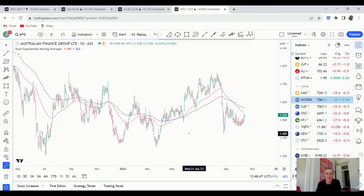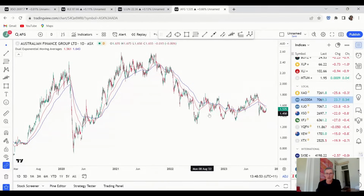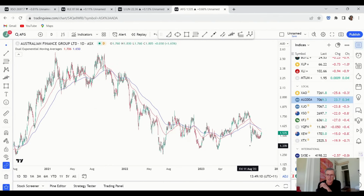Australian Financial Group. It looks like this is one of those ones. Big decline, and it looks like we're getting some sort of a base. Moving averages crossed, and the price broke higher. Continued onwards nicely for several weeks, but then it's had this sharp decline. I think this is a Motion Trader stock. It'd still be above its exit stop.